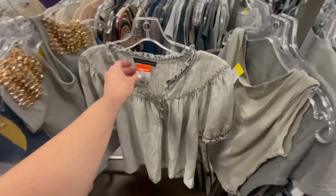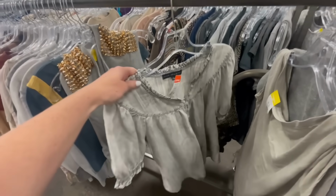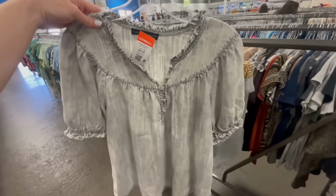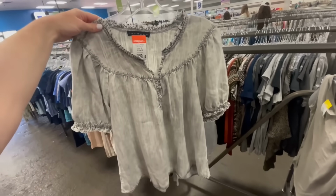Okay, so next up, I found this really pretty acid wash shirt for $3.50, which is a little bit more in the ballpark where I get excited to find thrifted fashion, you know, price-wise. And this is actually a Jane and Delancey top, which is a brand that they sell at TJ Maxx and Marshalls. And I actually saw this exact top in store a month or two ago.